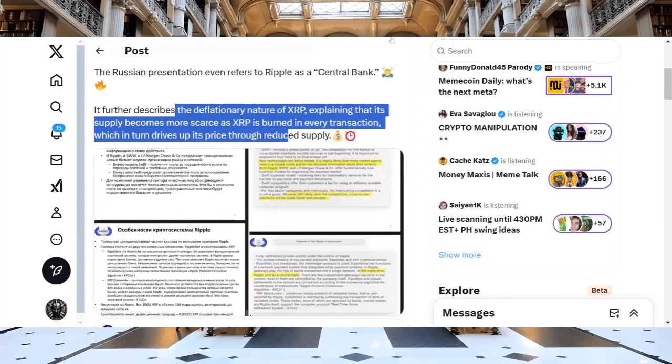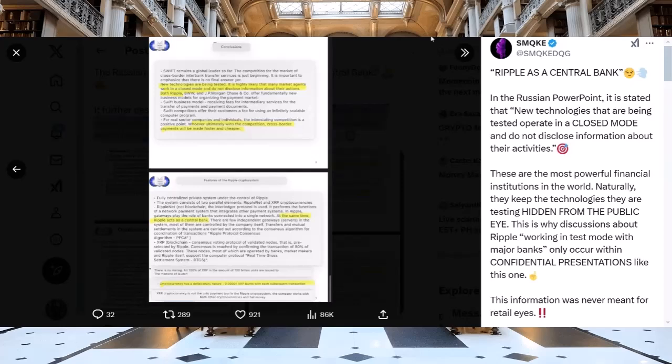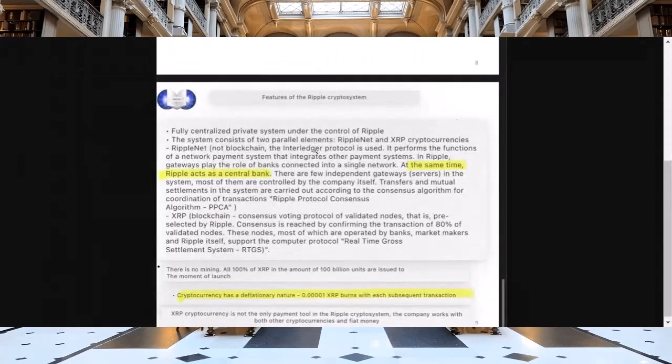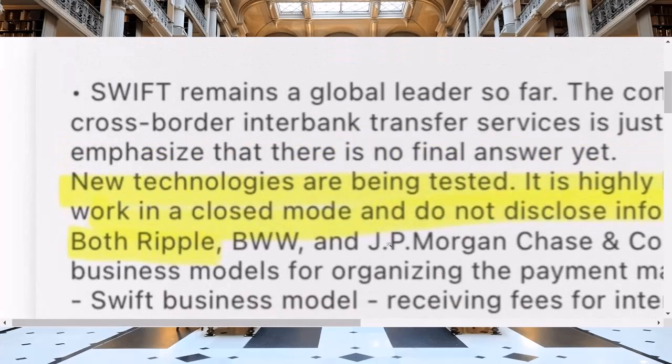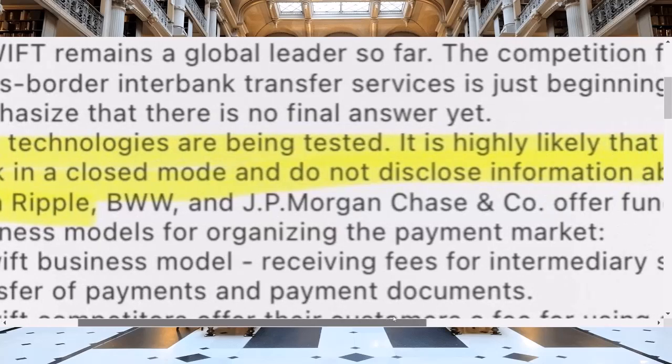But how? Well, again, it's the highlights. And in one particular highlight, I want to share this. And it basically is this, from the interpretation of Russian into English. In this, it mentions the features of a Ripple crypto. It states that, specifically speaking, new technologies are being tested.